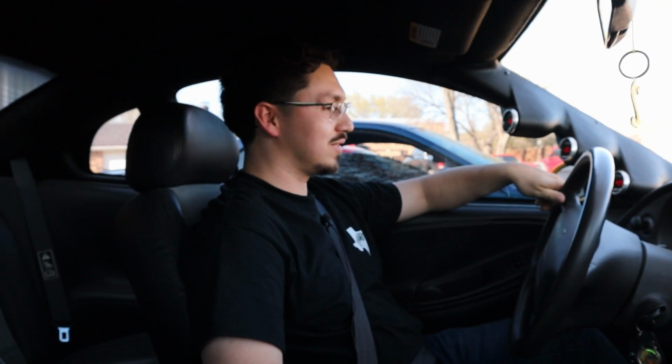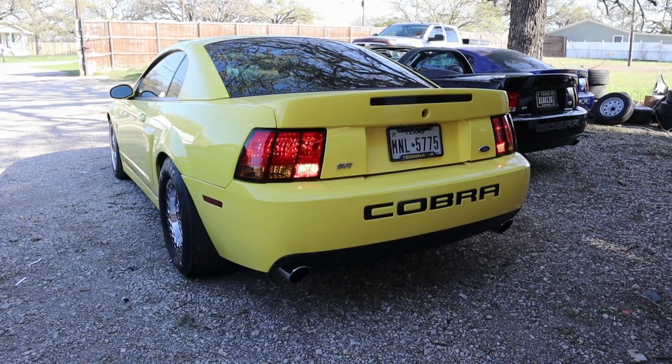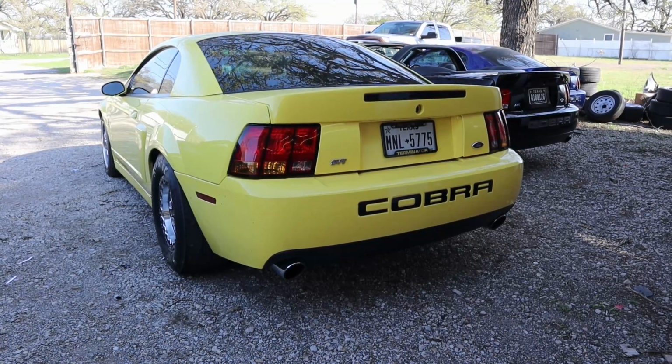All right, so we made it on our way to the zinc yellow Terminator, the one that basically has anything and everything you can do to it. Beast of a car. Let's go turn it on. Here's some of that chop chop. Yes, sir. Who said 4 valves can't chop?